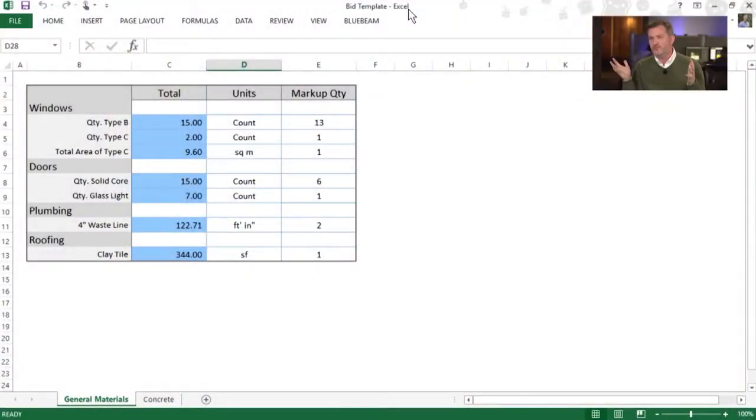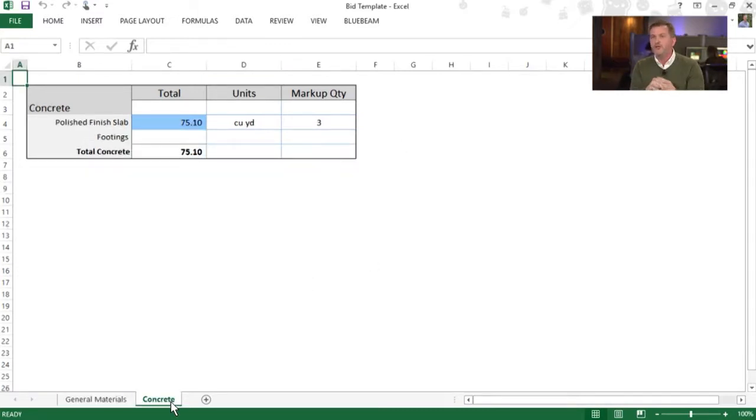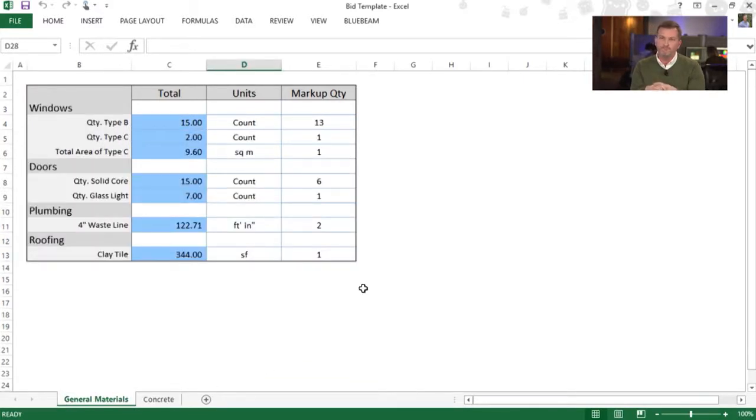So, spoiler alert, I have had all of those files that we've been demoing here linked into this bid template. So I've got my windows, the type B, the type C, remember the 9.6 square meters. That's all right there. I've got my doors, that plumbing is that poly length we did, as well as the dynamic fill slabs that we measured earlier.